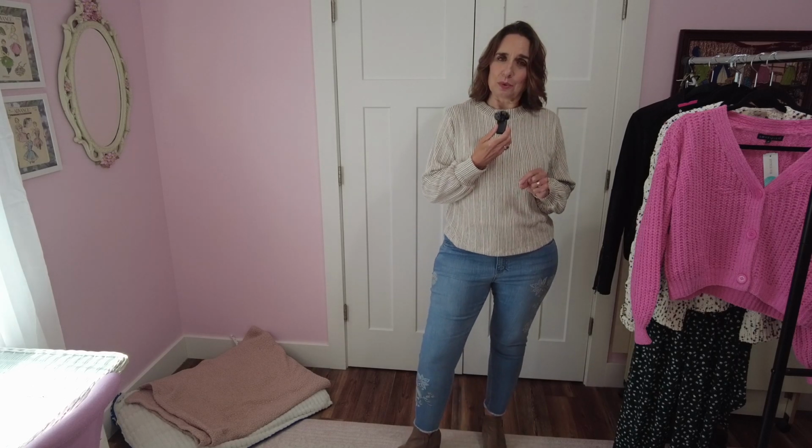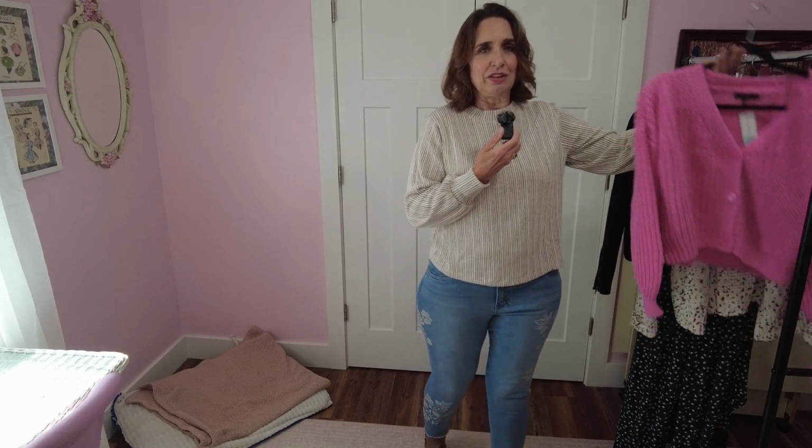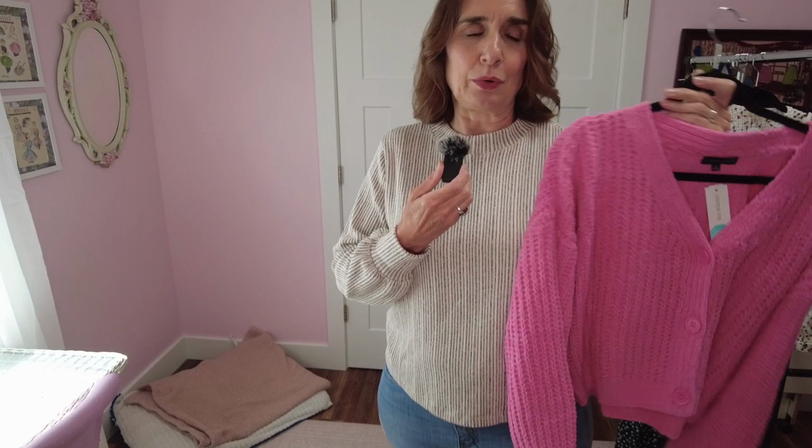I did style this with a pair of Mia booties that I got very close to when I first started the channel almost 2 years ago. And I think it looks cute like this. I wasn't sure how it would work with skinny jeans, but I think it does. So the way she had told me to style this was with the pink cardigan to throw it over top. She thought that would be cute.